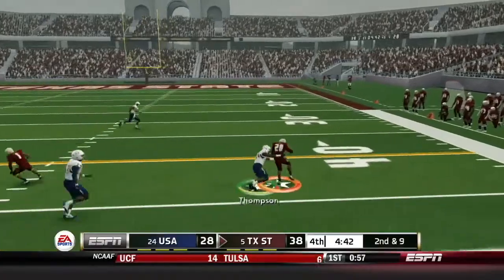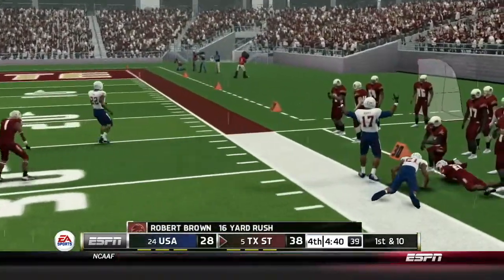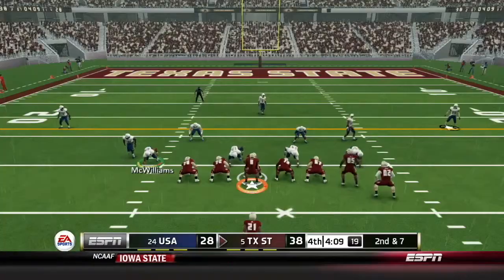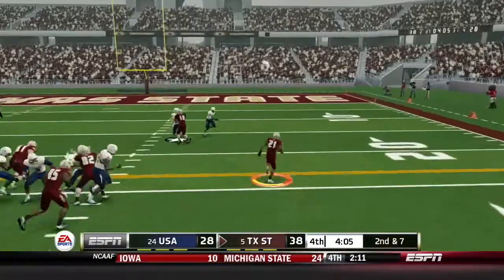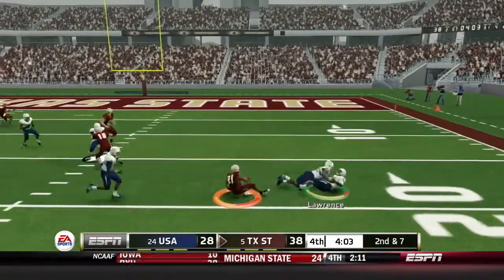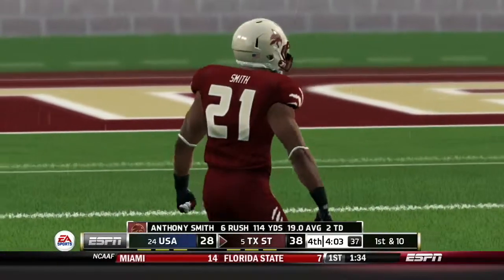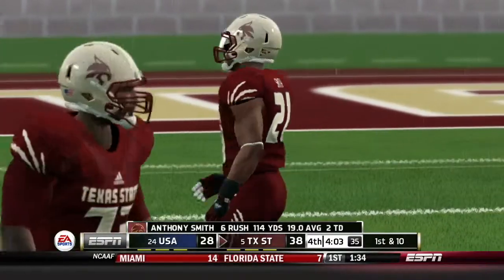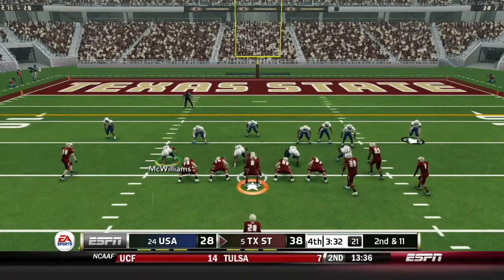And they're going to hand that one off. Thompson trying to make a tackle, but he can't do it. He's going to miss. Brown with a broken tackle and 16 more. This rushing game has just carved up this South Alabama defense. And Lawrence going to make the play, but not before Smith picks up 12 on 2nd and 7. Anthony Smith now over 100 yards today. He's got 2 touchdowns as well.